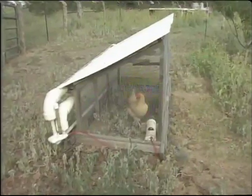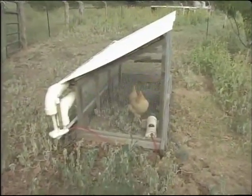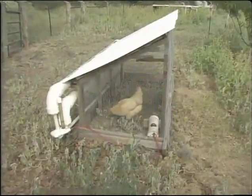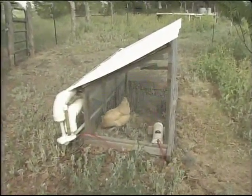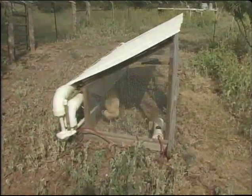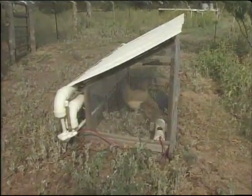A chicken tractor is a small coop you can move around. The idea is that the chickens will weed, till, and fertilize the area inside the tractor, and you don't have the chore of cleaning out the coop as you just simply move it to a new location. We found that this was not very effective for deep-rooted weeds like Bermuda grass, and moving the tractors got to be more work than it was worth, but the chicken tractor can be useful in some situations.